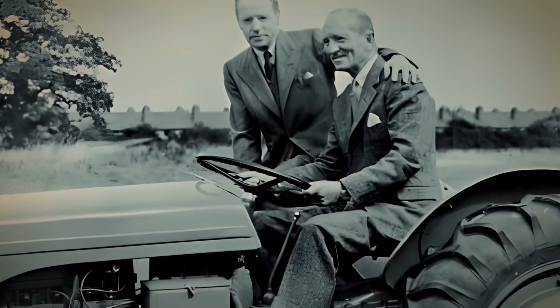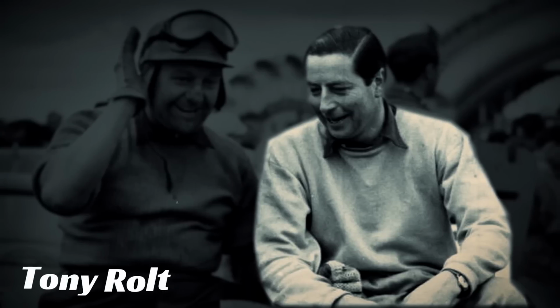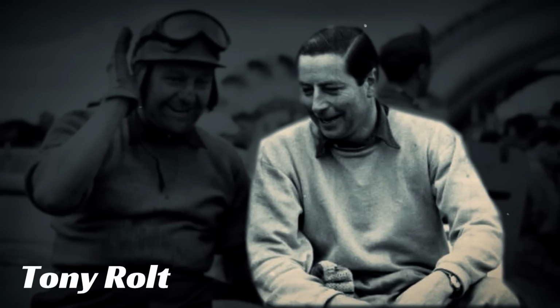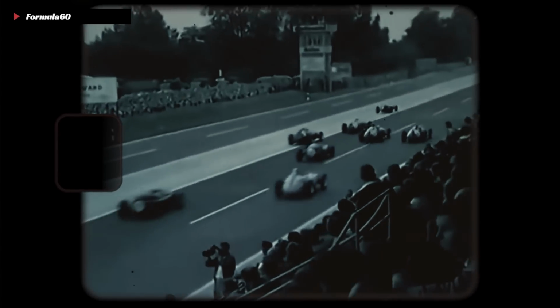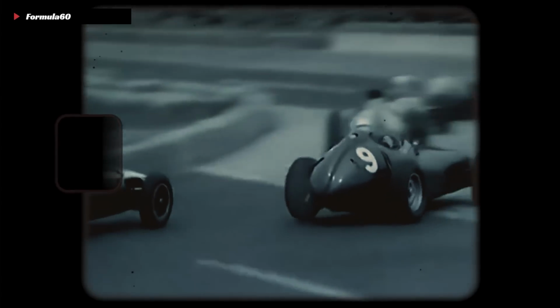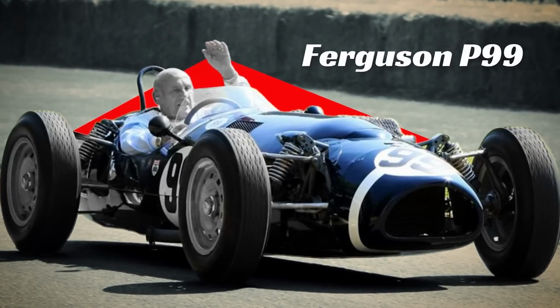In an effort to draw significant public intrigue for these new all-wheel drive developments, Ferguson and one of his new company's co-founders, named Tony Rolt, turned their focus into building an all-wheel drive Formula One car. This F1 car could create breakthrough connections for Ferguson to prove the concept of his all-wheel drive systems to the major players in the market. Their Formula One car would be called the Ferguson P99.